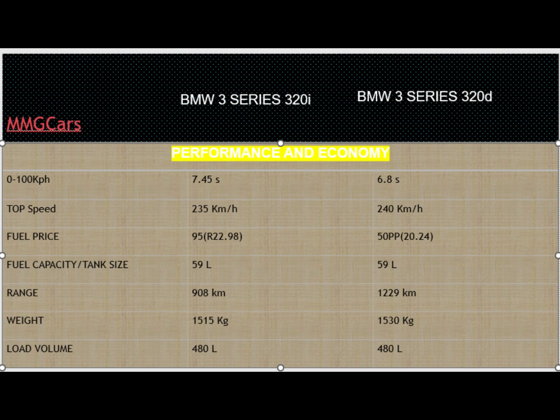Now let's go to the weight. This car weighs 1.5 tons. Specifically, it's 1,515 for petrol, while it's 1,530 for diesel. And then the volume capacity, which is the boot, it's 408 liters.